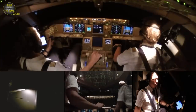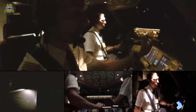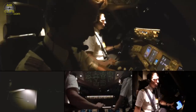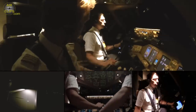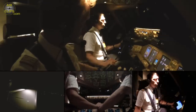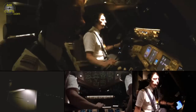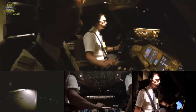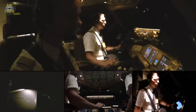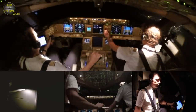Lufthansa Cargo 8386 heavy, contact tower 118.2. 118.2, Lufthansa Cargo 8386, good night. Good night. Tower, good evening, Lufthansa Cargo 8386 heavy, 33 right, 12 miles. Lufthansa Cargo 8386, Incheon tower, continue approach, number one. Continue approach, Lufthansa Cargo 8386. Gear down. Gear down. Flaps 20. Flaps 20.